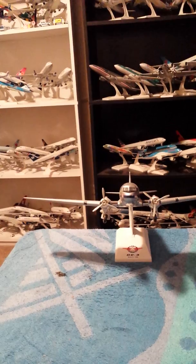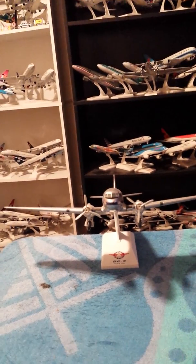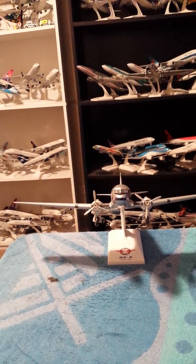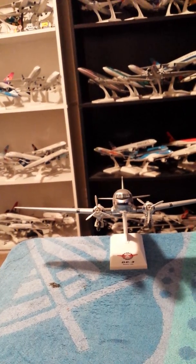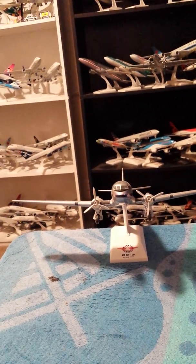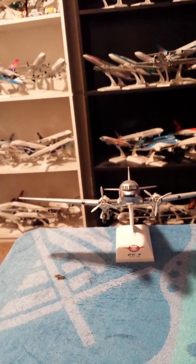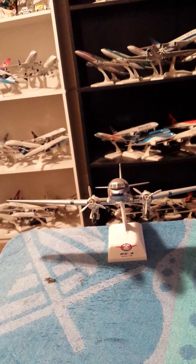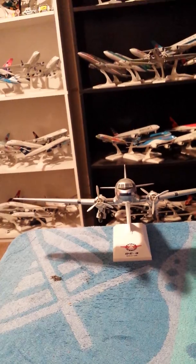Now, I'm going to give you a tour of the DC-3. Matter of fact, this actual aircraft, you could fly back through time on this aircraft, and they give you a pair of white gloves to wear. You can go to Orlando Hartsfield Jackson and you'll be able to see this aircraft and you can fly on it.